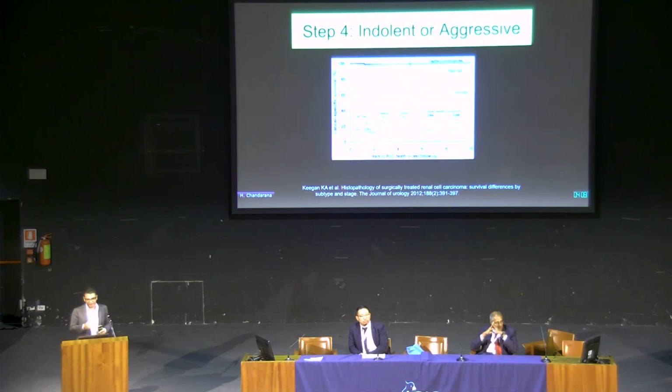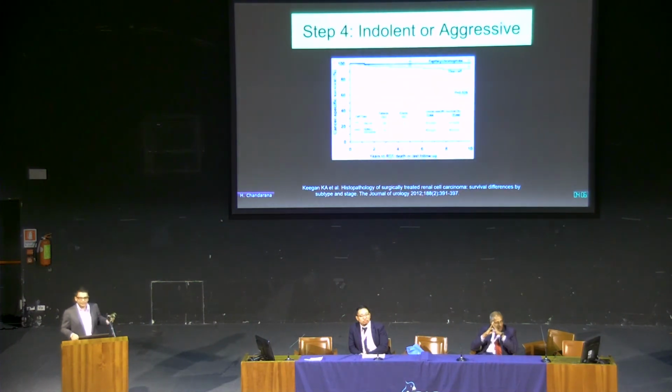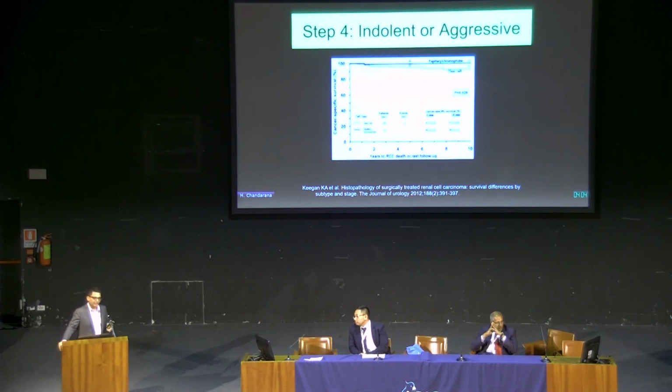So once you decide that this is not a benign lesion, it's not a lipid-poor angiomyolipoma, and it looks like renal cell cancer, then the goal is to actually differentiate between different types of aggressive kidney cancer. There are three most common types of kidney cancers that we'll talk about. One is clear cell renal cell cancer, which is the most common type of kidney cancer, and the other two are papillary subtype and chromophobe subtype of kidney cancer.